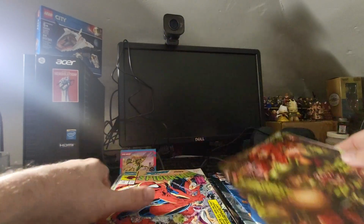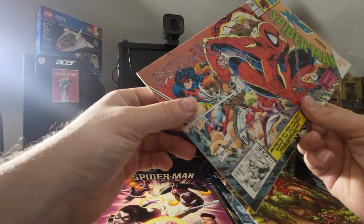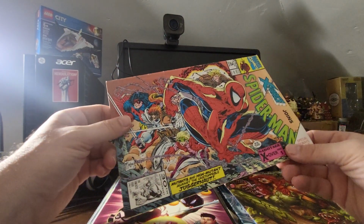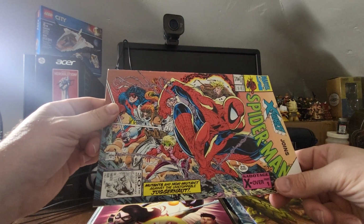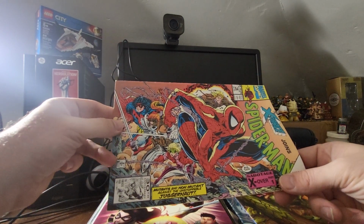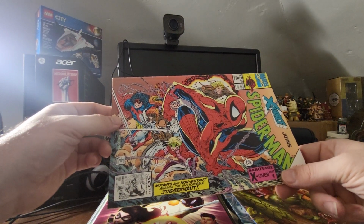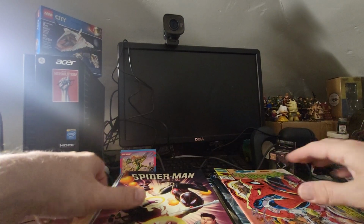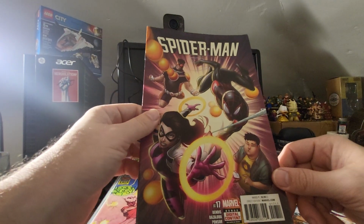I think it's cool. While I was digging around, I found this old Spiderman number 16 where he crosses over with the X-Force team. It's just really cool. This is a McFarlane cover here. And yeah, I mean, come on. I had to take it. Oh, and then I also have another Miles Morales.